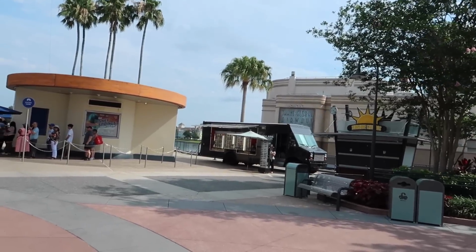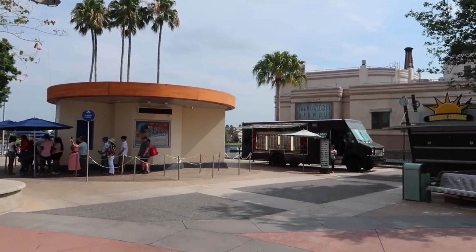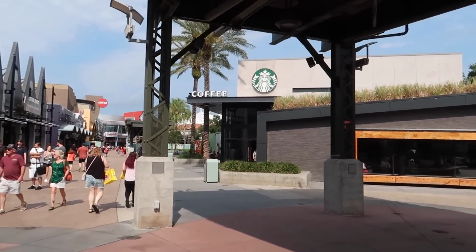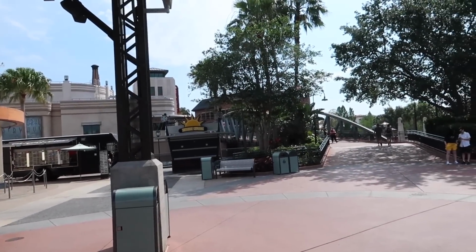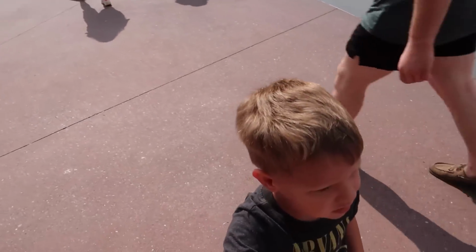Oh, so the pop-up sunglass hut is over here next to Characters in Flight and Sunshine Churros and the big Starbucks. That is a ride. That's a ride? Which one? You see that ride? You talking about this, just the bridge? On the ride. I don't see a ride. That ride. Oh, it kind of looks like a roller coaster, doesn't it? What is it? It's just a bridge.